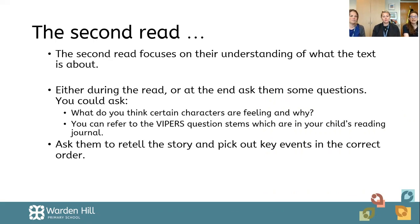Either during the read or at the end, ask the children some questions. You could ask them about certain characters, how they're feeling and why they're feeling that way. You could also refer to the VIPERS question stems, which should be in the front of your child's pink reading journal, and we will also be uploading them onto the school website for you to have a look at your leisure.